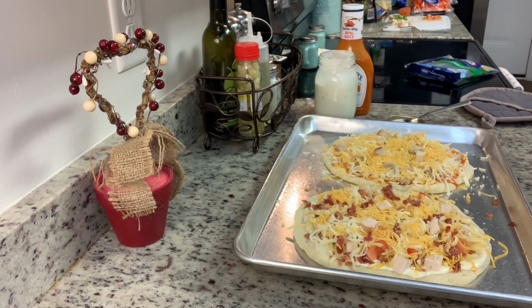And then this is going to go into the oven. I baked this for, I believe, 8 to 10 minutes. And then I did broil it the last minute.